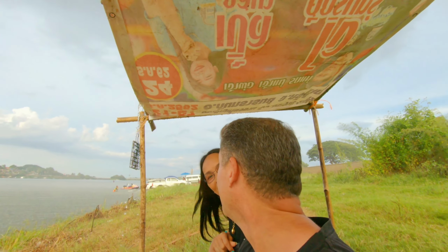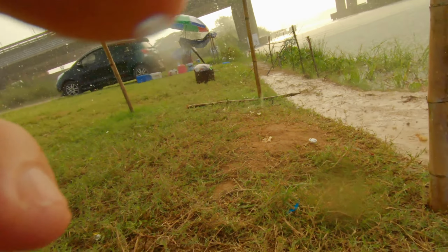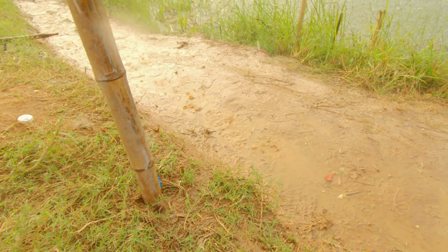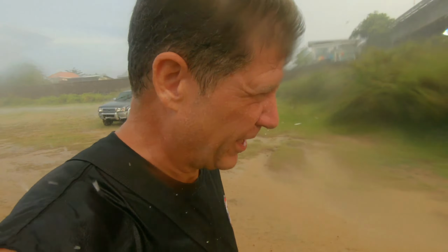So this is where we're gonna wait it out. Lean-to is not good. We're gonna try to make a run for this bridge. Get some proper cover. It just poured down on us. Whew. Might be a little better.